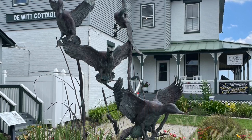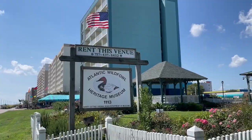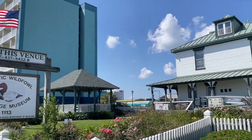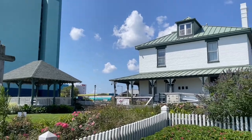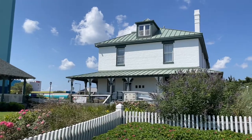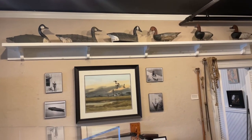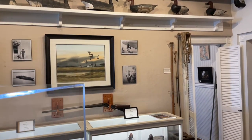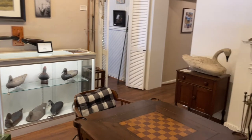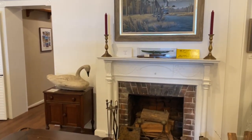The next museum, also free, is the Atlantic Wildfowl Heritage Museum, located along the boardwalk at 12th Street. Housed in the oldest remaining structure on the Virginia Beach oceanfront, Atlantic Wildfowl Heritage Museum was created to preserve and display the wildfowl art, carvings, photographs, and artifacts by the Back Bay Wildfowl Guild.